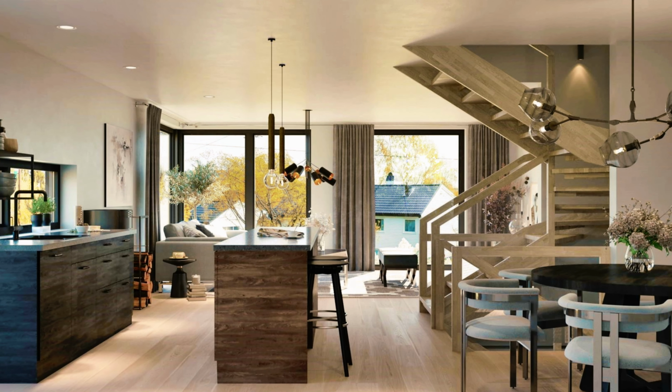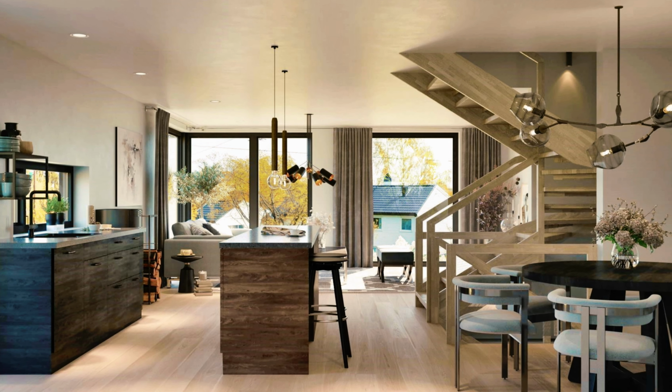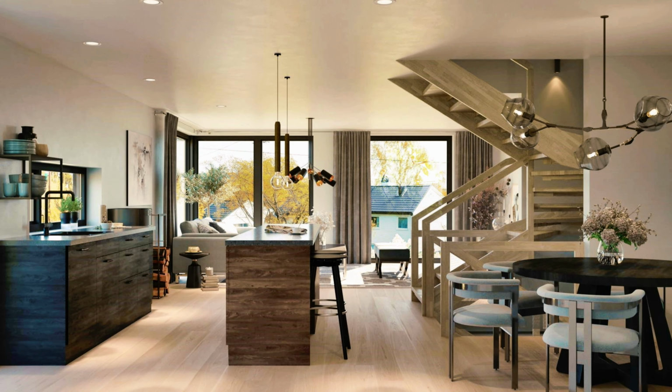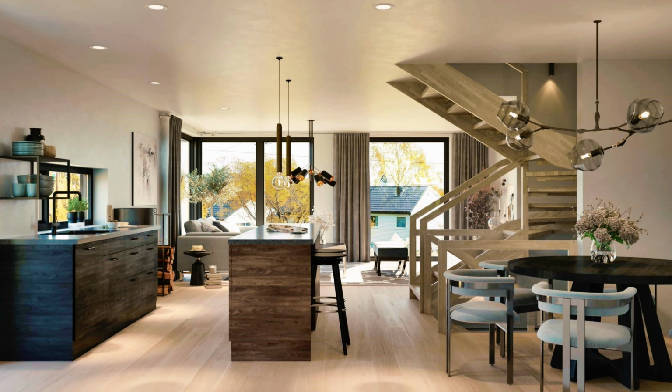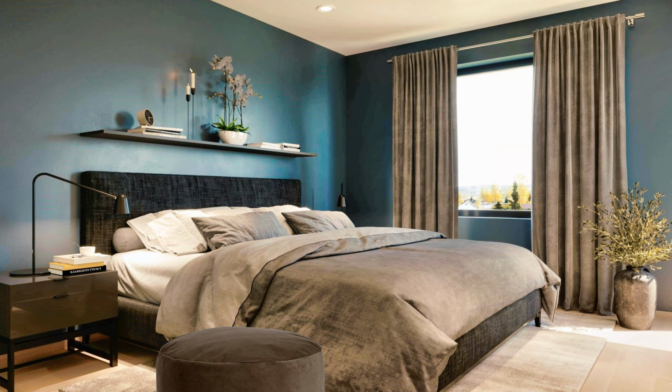Here, you can see a well-designed open space small home interior with a charming wooden stairway that connects all three levels, from the basement, where the garage is, to the third level, where the bedrooms are.